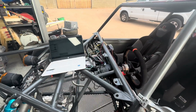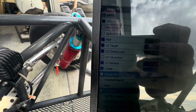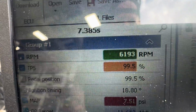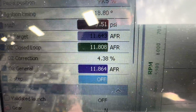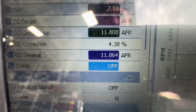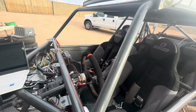All right, guys, so we just made that little pull on the street. I didn't want to get too crazy with it. Up here at like 100% throttle, we were making 7.5 pounds of boost. So it'll probably creep to 8. I was only at 6,100 RPMs. AFR was like 11.6, O2's correcting 4%. Oh, sorry, the AFR was 11.8, which is totally safe, good for pump gas. The timing looked good. We had 4% correction. Man, I couldn't be happier.